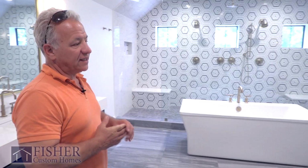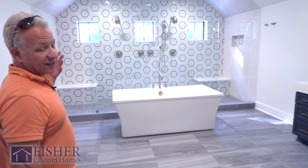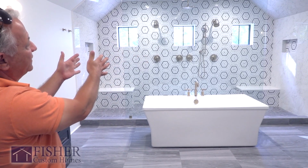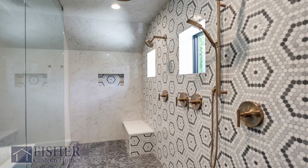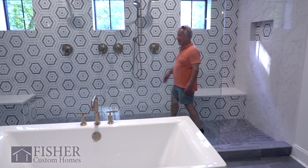So this is the owner's bathroom. They really wanted a nice big shower, and they certainly got that. You see there's no doors, so you can enter the shower. There's a dry area on either end, and then of course the wet area in the middle. It has a rain pad head, 2 shower heads, and then the handheld, and of course the separate soaking tub.